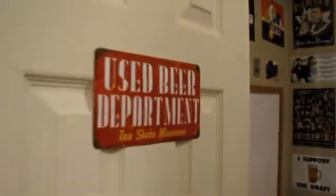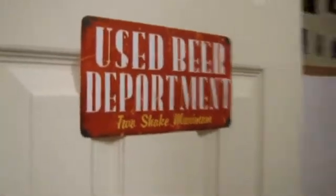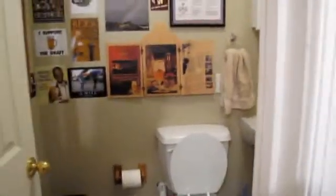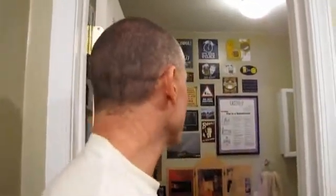Now we'll head down to the bar. And these posters are almost all the same as last time. A friend of mine built the bar for me. And here's the bathroom. I remember last time there was a rough-in here, so now there's a bathroom. Girlfriend used to call it the used beer department. And this is a macerating pump toilet because we're below the sewer line. So your waste gets ground up with a blade in there, and then it pumps it upward behind the wall and then down to the sewer line.